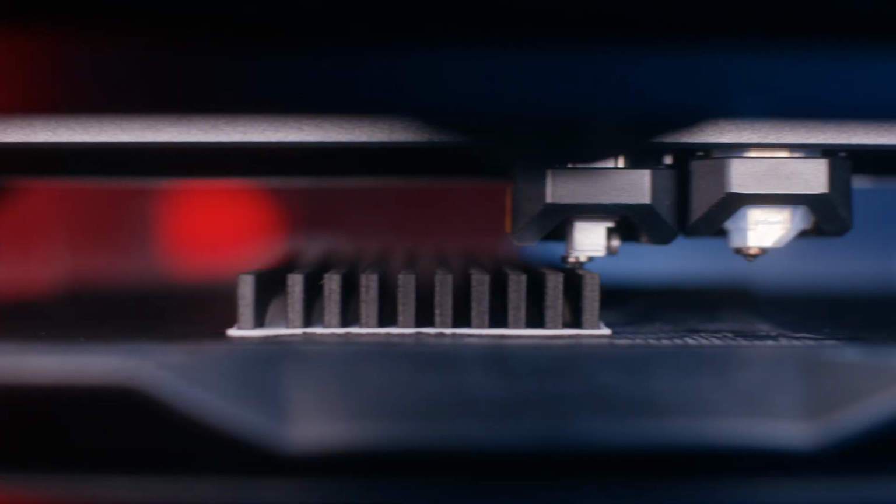As new technologies such as 3D printing transform the way we create materials, we need better ways of predicting how long they will last.